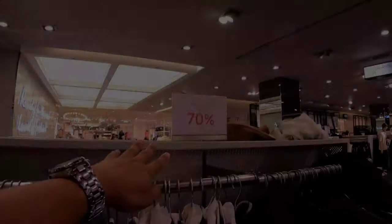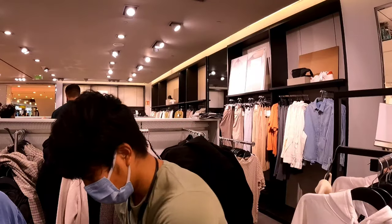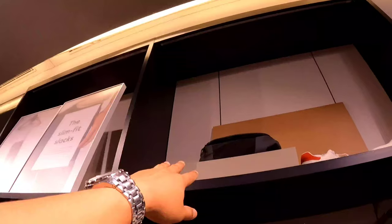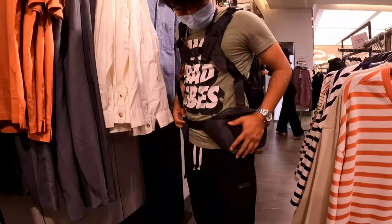I don't know much about girls' dresses, so let's go to the boys' section, which is on the first floor. The winter dresses are 70% off now, guys. Check this out, high necks and jackets. Let me try out one jacket first. I like one of those, man. Let's check out these shoes. Oh, it costs 2,300. Let me check this bag out once. This bag costs 1,500, which we have to place here while riding, guys.